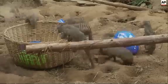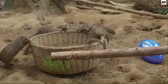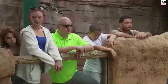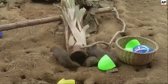And one of the things that we want to do with that enrichment is encourage them to do some of the behaviors that they would in the wild. So mongoose will work together and try to find some food. And one of the things they eat are mealworms and insects in the wild. So they will go find them.